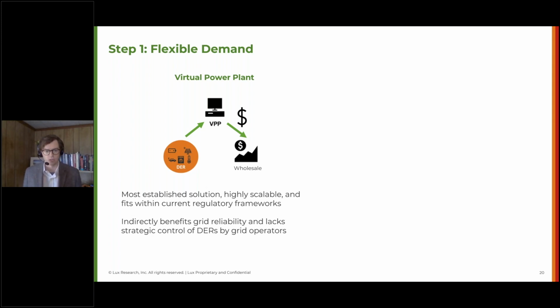So essentially, you can actually make money from behind the meter renewables by doing this. It's a very established solution. Many people are doing this today, and it fits within current regulatory frameworks. However, I would argue it only indirectly benefits grid reliability. You have an aggregator that's essentially responding to a price signal in wholesale markets. So instead of grid operators being able to selectively dispatch or even collectively dispatch assets, they access that capacity through the aggregator, who's kind of playing a guessing game as to when prices will be high.